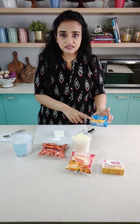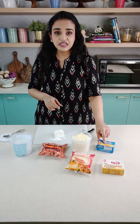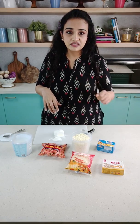So this one tastes delicious. This one has a good stretch, melts beautifully. Its only disadvantage is that you need to grate the cheese. So if you are making it for a larger quantity for more people, then this is slightly disadvantageous because you need to grate the block.